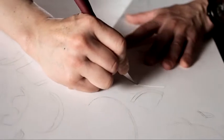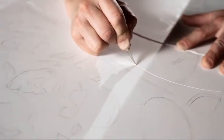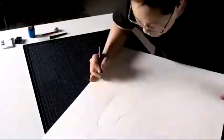In the beginning, everything looks like an explosion in a puzzle factory. And I'm going to have thousands of little pieces here and there, and nothing really seems to come together until towards the end. That's when we start to see things take shape, take form, become something that's recognizable.